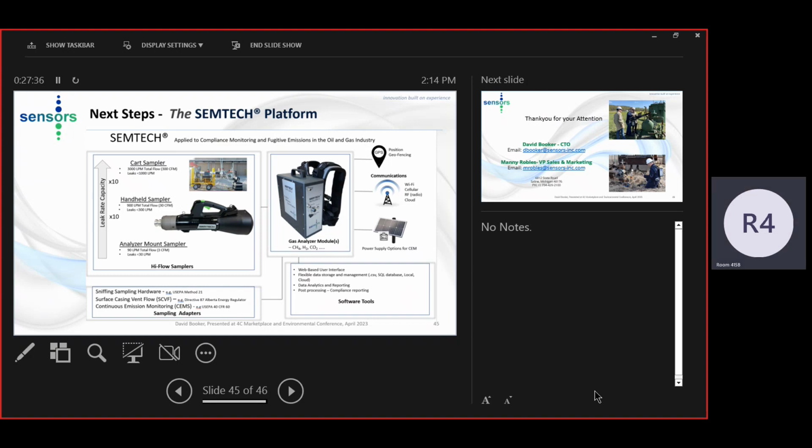On the software tools, there'll be more data analytical tools coming out that enable you to interrogate the database, pull out the results, and generate a PDF report for all this formal reporting.